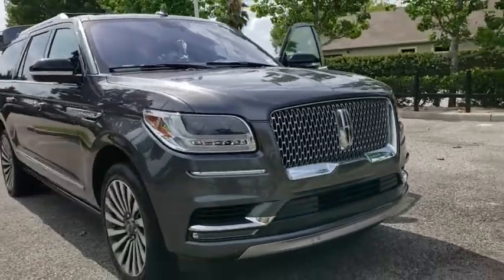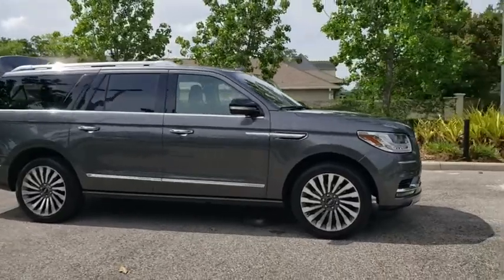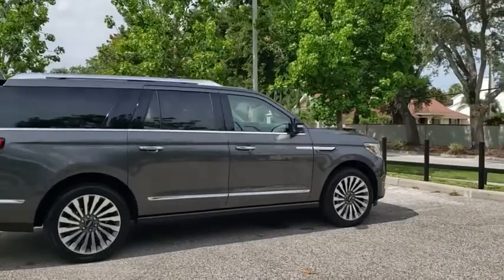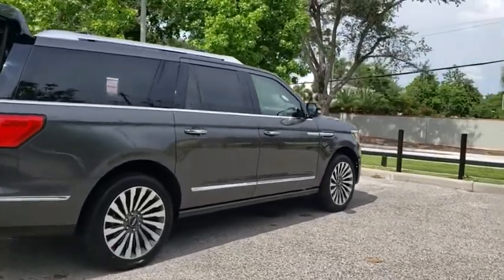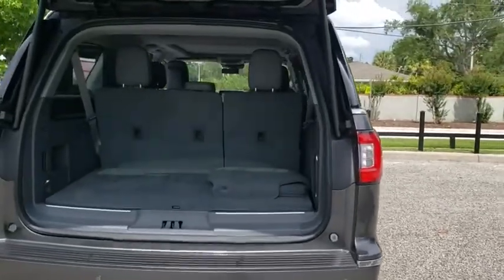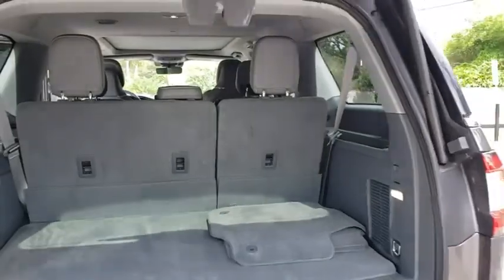2018 Lincoln Navigator L. The Lincoln Navigator L comes in either rear-wheel drive or all-wheel drive options. This large luxury SUV offers a longer wheelbase than the standard Navigator. With the extra length, carrying a large group in extreme comfort or loads of cargo is no problem at all. This vehicle has less than 35,000 miles.